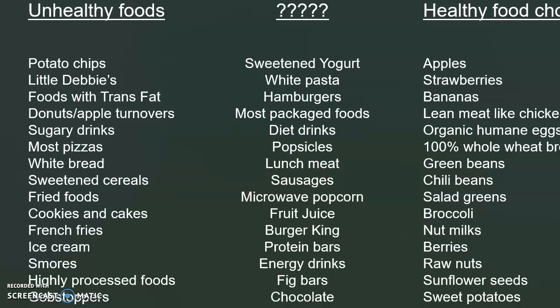For example, we can use lunch meats. Lunch meat can be full of questionable preservatives, but there are some that have simple ingredients without harmful additives. Be familiar with food labels.